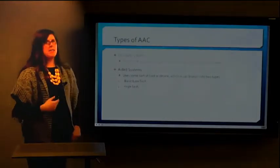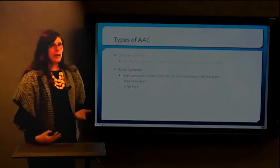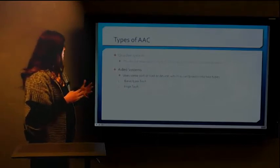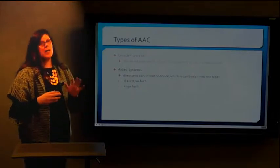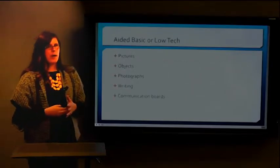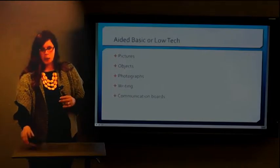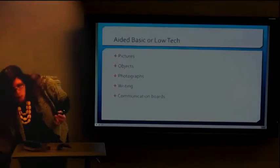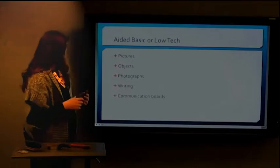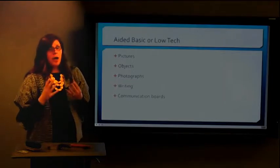Okay, so we also have aided systems, and these are probably more familiar types of systems that you would encounter and have probably seen more on the broader market of different types of devices. We have two different types: low tech and high tech. The basic, low tech items are things that you can make on your own. They could be pictures, or actual objects, like having the objects of your brushes out for the individual to make choices between the hoof pick or combs or something like that. Those can be used as low tech. You might have photographs. There's different types of software that you can get to help you make different types of pictures.